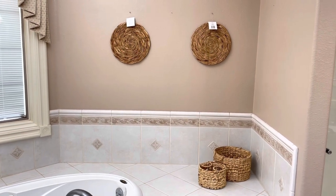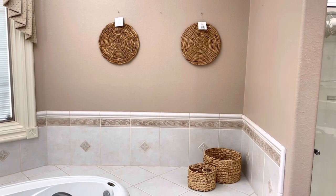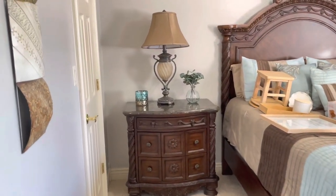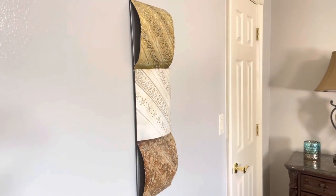So here's what I'm thinking. I'm going to the blue guest room. What I can do is if there's something on the wall, maybe I can use it. And then instead of leaving the wall blank, I can maybe replace it with all of that blue decor that I just brought out of the bathroom.